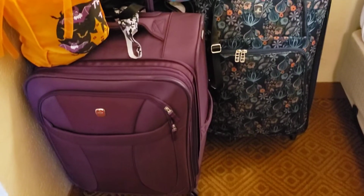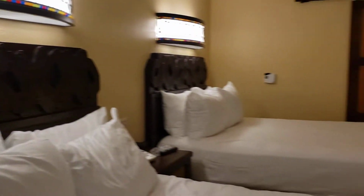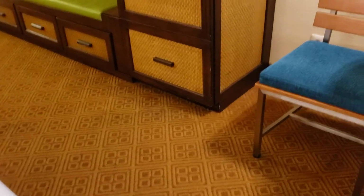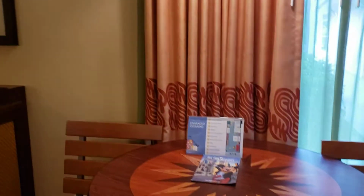There's also plenty of space here. If you had a stroller, this room has plenty of room for it, or if you had a little one in a pack and play. These rooms still have carpeting, although they look like they were recently changed. Table, two comfortable chairs. Nice pieces of artwork. And a nice large TV.